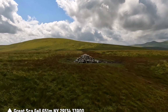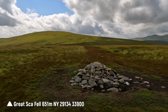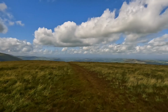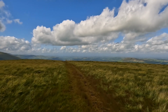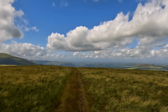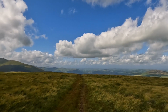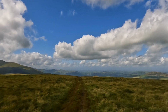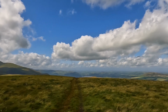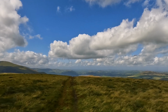Great Scar Fell, 651 metres. It's a Wainwright and a Birket. We're just going to take the path right in the direction of Meal Fell, because I personally believe the view from the end of Great Scar Fell west across Bassenthwaite is the best view on these Uldale Fells, so I don't want to miss this view. We're going to come back to the summit and then we're going to head up to the Knott.